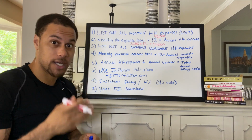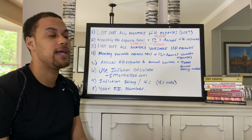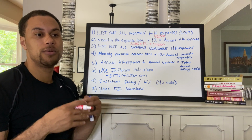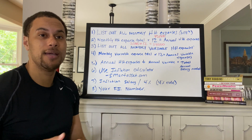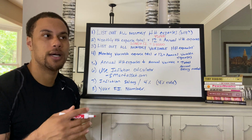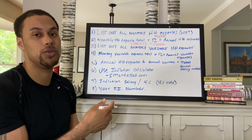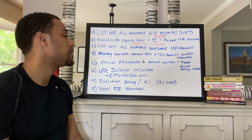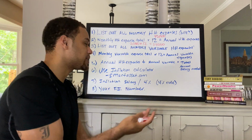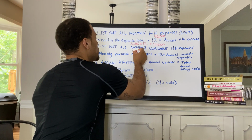Or maybe you're a commuter, so you know you have to spend on Metro or something like that. You really want to figure out what it is you spend on food and gas. And for those who maybe want to include eating out or clothes, this is where you would include those types of categories. So let's say, for example purposes, this person's monthly variable is $1,000.